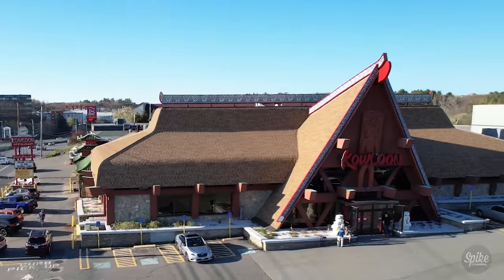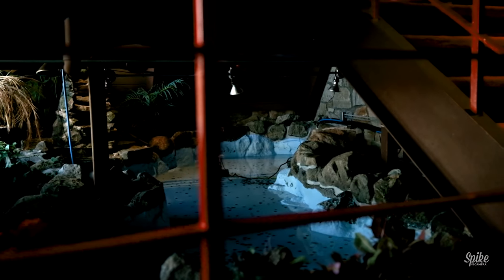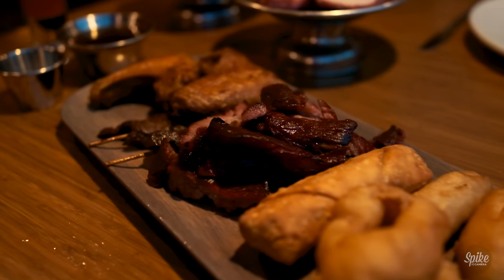It might be the oldest family run, but the Kowloon's been there a long time. Of course, how do you not like Kowloon, with the giant A-frame and the big coop in the middle of the A-frame, and the volcano room and the ship room, and the fountains indoors. And the Mon Coup that we had dinner at. The food is excellent. The food's great.